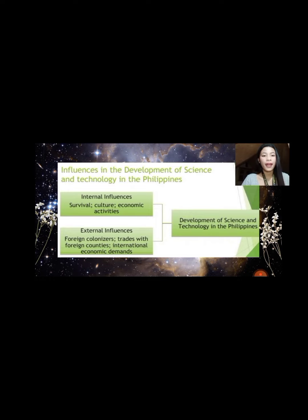Then we have external influence, foreign colonizer, mga dayuhang kolonisador. The next, trades with foreign countries, pakikipagkalakalan sa ibang bansa. Then last is the international economic demands.